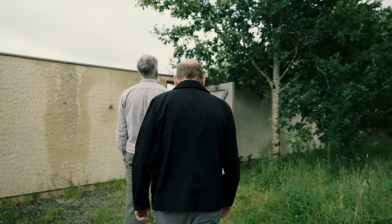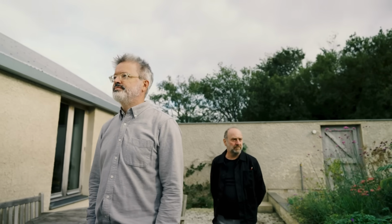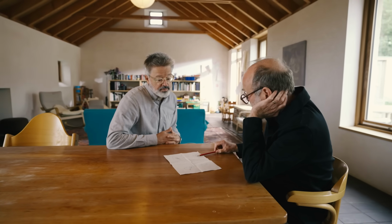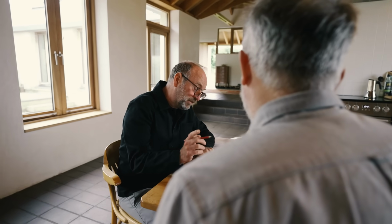I first met Andy Toohey as a junior engineer. The two of us worked on a project together before I set up my own practice, and we've been working with each other ever since. I suppose simplistically, a structural engineer is designing the bones and the architect perhaps is designing the skin. But I think it becomes much more nuanced in a relationship like mine and Hugh's.